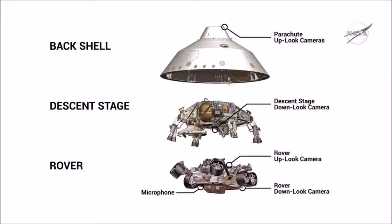As a quick introduction, if I could have the first graphic, a reminder for some of you exactly what are the sensors that we included in the entry, descent, and landing camera system. There are 3 cameras that are located on the top of the vehicle on the back shell. Those cameras actually capture high rate, 75 frames a second imagery of the parachute inflating in the Martian atmosphere.